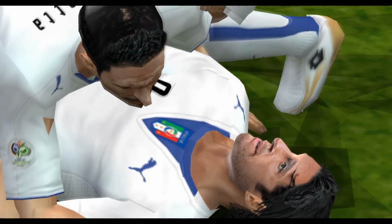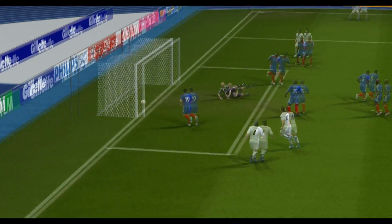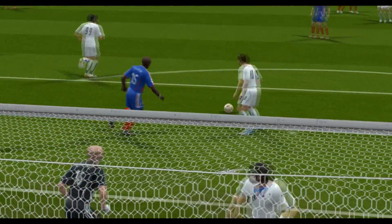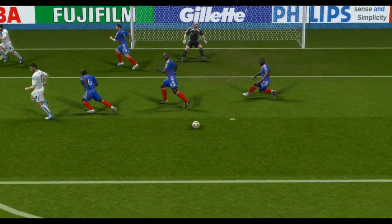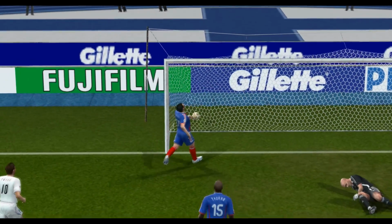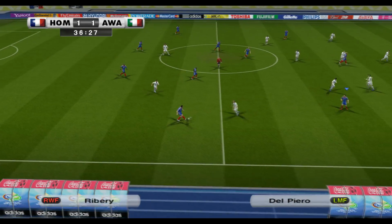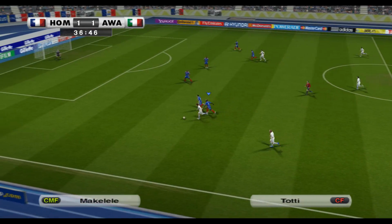Totti. It took a little while, but Italy have reacted. A back and forth between Totti and Toni. The first back heel from Toni. Receipt from Totti. TNT strike again. Goal number 5 for Luca Toni. And now the scoreline replicates that of the real World Cup final. But for how long? Here comes Totti.